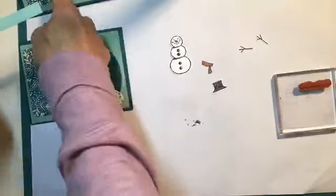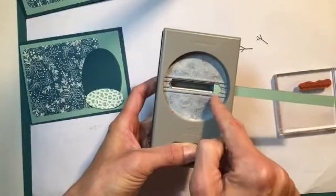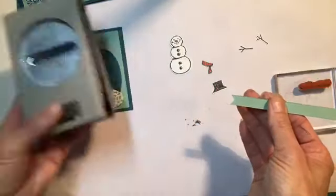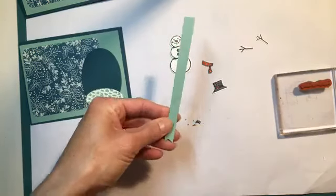Okay, a lot of it is going to go behind our snowman, so it doesn't really matter, but what I'm actually going to do, I'm going to punch this to start. So by punching just this end, I get that nice little flagged or banner, whatever we want to call it, end, without doing it with scissors. So I'm always looking for shortcuts.